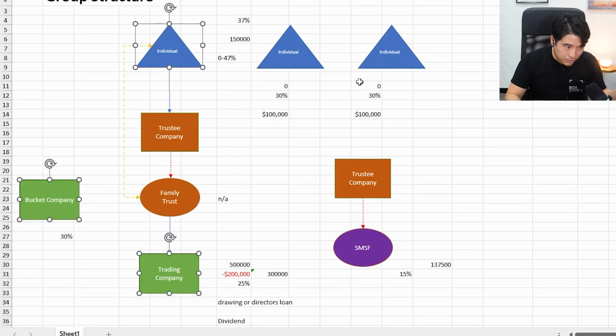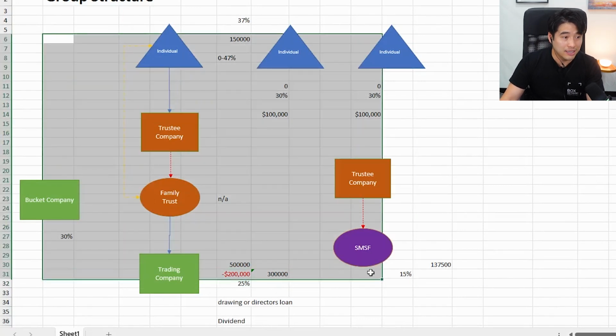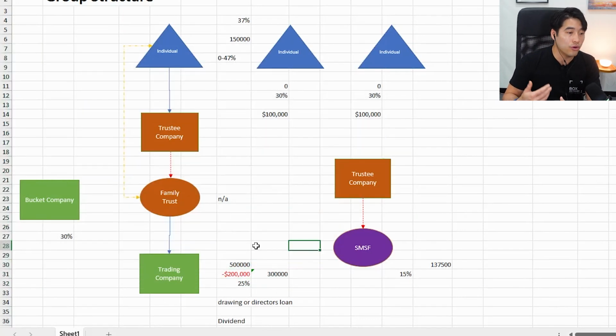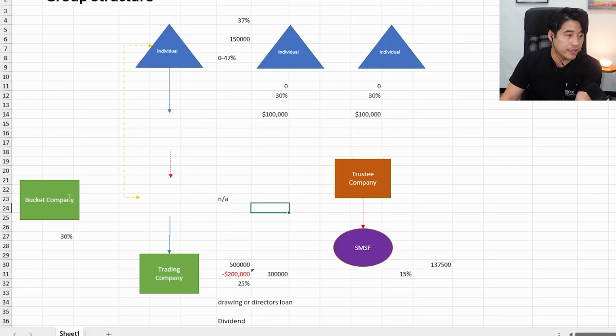However, if you didn't make profit, then don't look at doing this structure, because the thing you got to consider is the amount of accounting fees, setup fees that you have to pay to use something like this. It's only viable or worth it when there's a lot of profit in the business. If there's not much profit, then really, let's just keep it simple. You don't really need all of this.